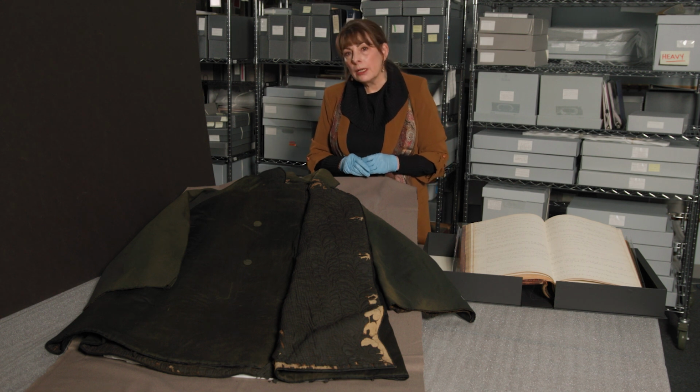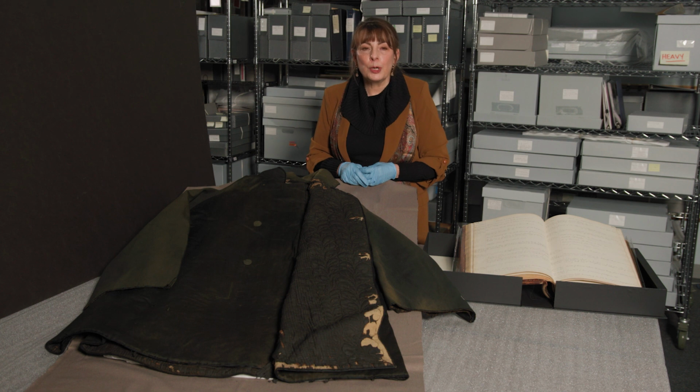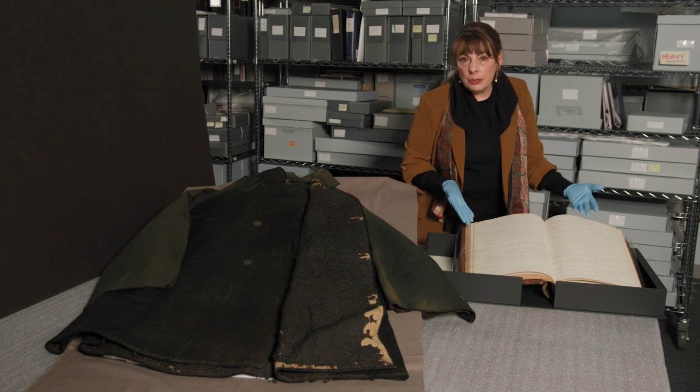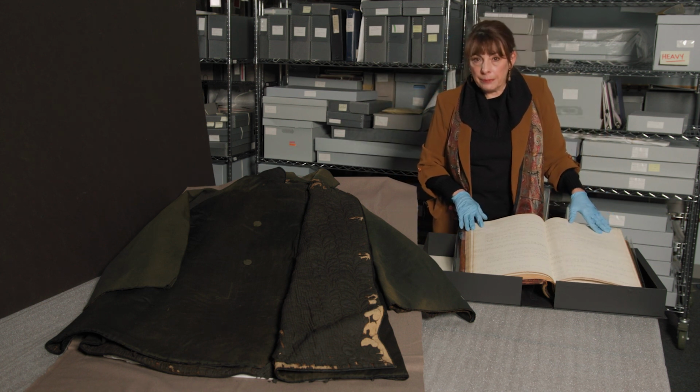Childs, and Mr. Childs gave it to P.T. Barnum, who presented it to the Bridgeport Historical Society. Then we have information from this huge ledger book, which lists some of the early donations given here.